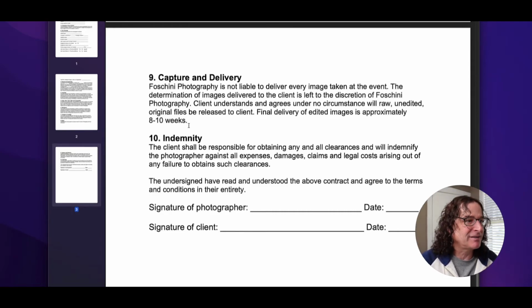Again, let's just go back to this over here. Client understands and agrees under no circumstance will raw, unedited, original files be released to the client. Do not get off of that, okay? You're not giving them every photo that you took for obvious reasons. Somebody might be blinking, there's blur. It doesn't work that way. Do not get off of that.